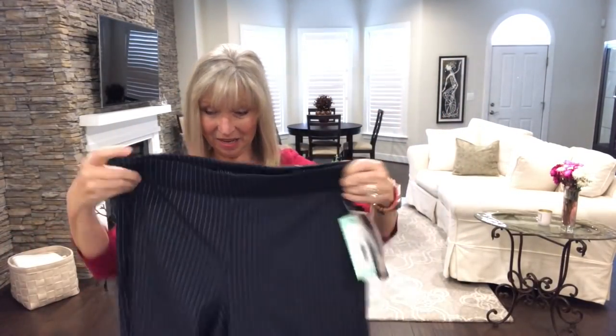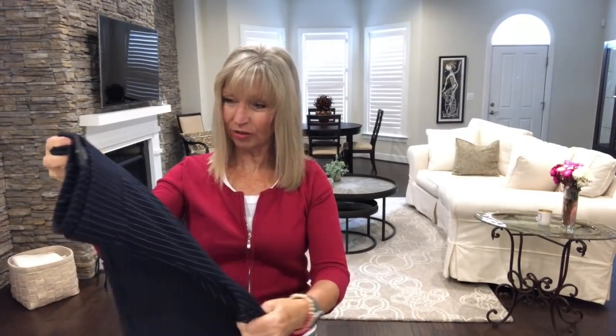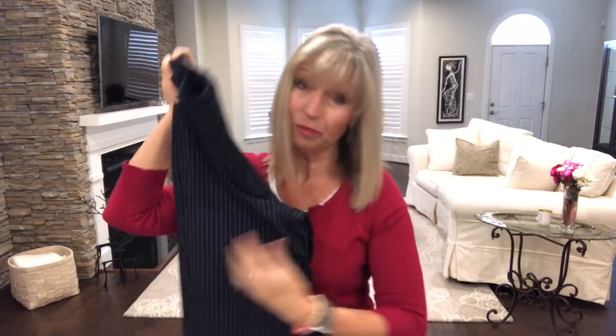Okay, you guys, I'm gonna keep an open mind. They're more like a dress pants. They're really nice quality, and they have the pinstripe, which I like, so I could be pleasantly surprised. So let's do a try on.